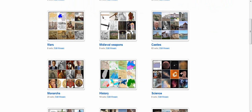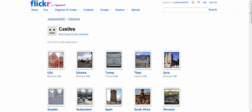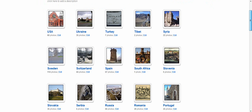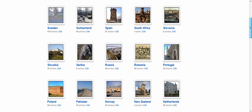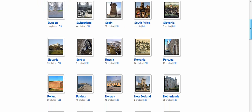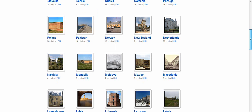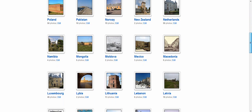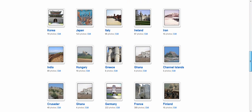Castles are something that I really wanted to do because they're the skyscrapers of the Middle Ages, you know, the center of town. And you can compare how many different castles are in each different country. You know, Sweden had a lot of castles. Sometimes castles can be considered the same as palaces, though, kind of like in Sweden. Some of the countries have lots of castles. Netherlands, 95 of them. And you can compare what the castles look like, the architectural differences of the castles just by looking at them.